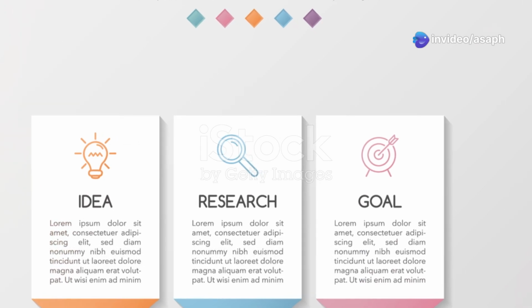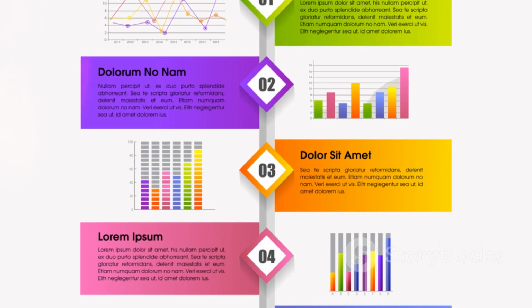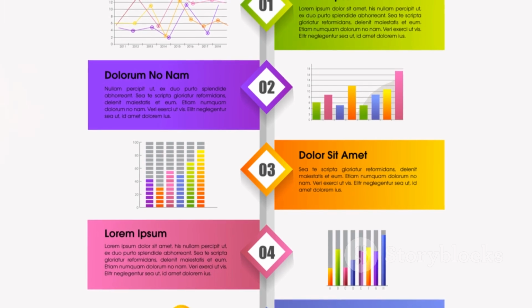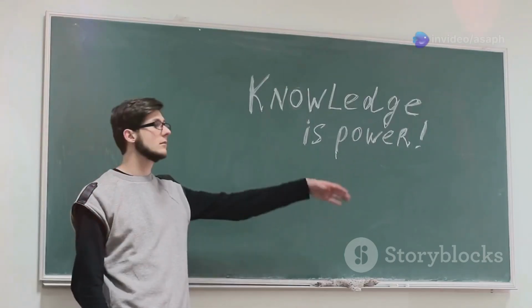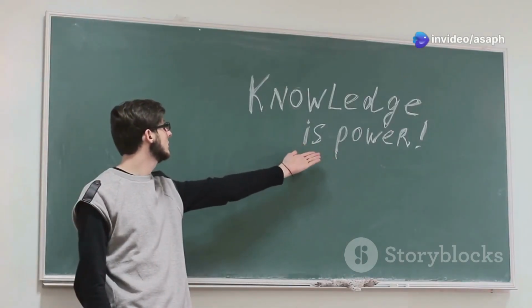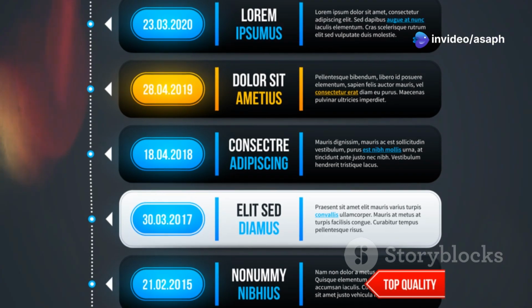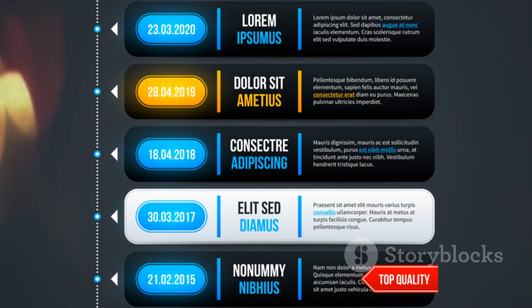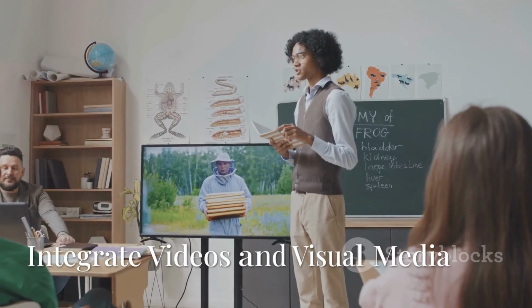Create visual summaries. Tip: after studying a topic, summarize your understanding with a visual representation like an infographic or a poster. This reinforces your learning and makes information easier to recall. Example: for a history lesson, create a timeline with images and key events to showcase the progression of historical moments.